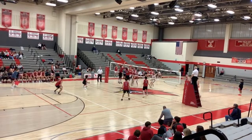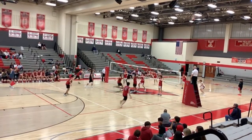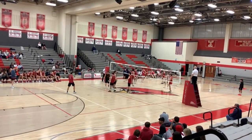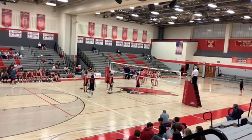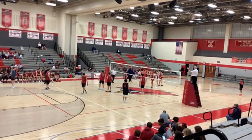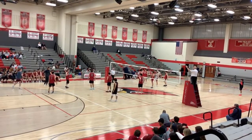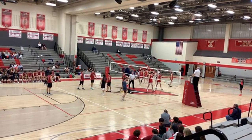Oh, great pass by Libero. Another really fast up. Bang! They're saying it was a touch. They're saying it was out. Oh, down ref saying there was a touch. This entire game, there's been a lot of controversial calls.